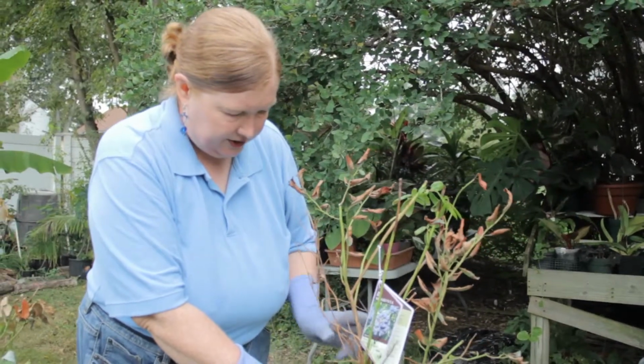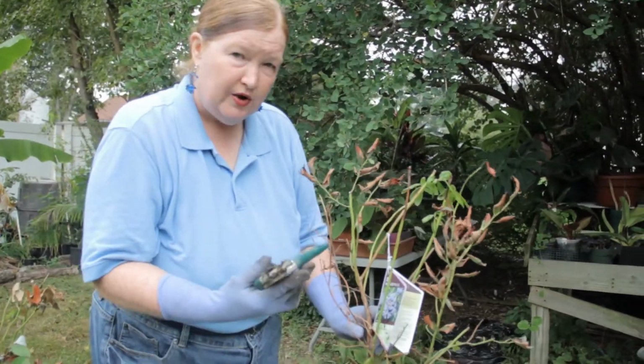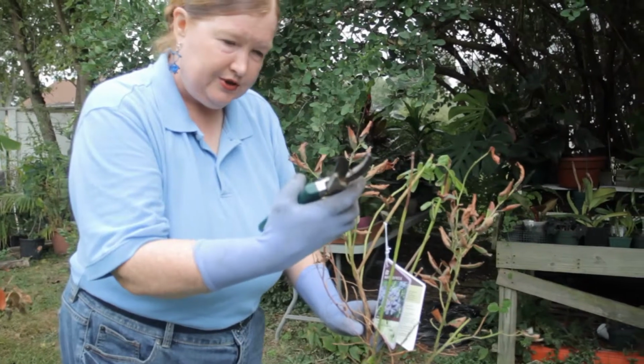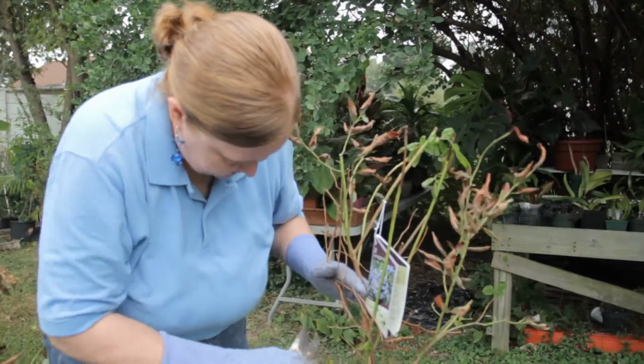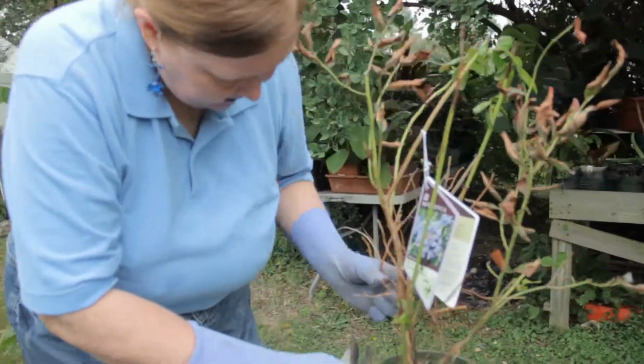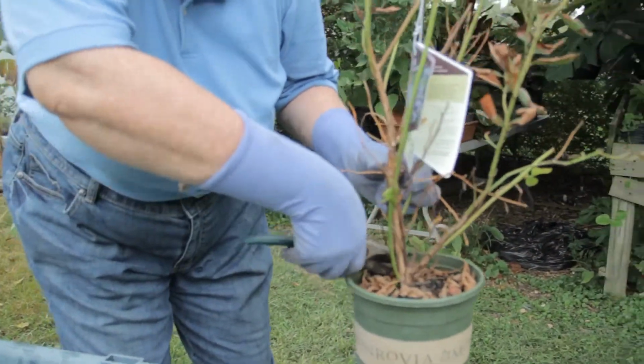So the first thing I'm going to do is put gloves on, always wear gloves, take my handy pruners, and prune off all of this dead brown stuff and see what I have left.